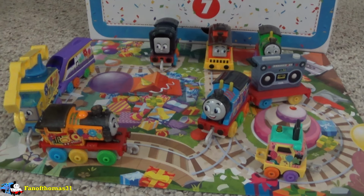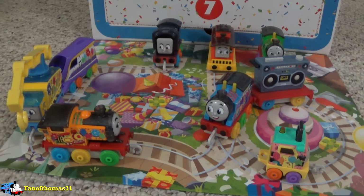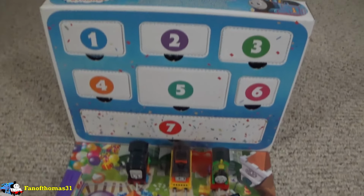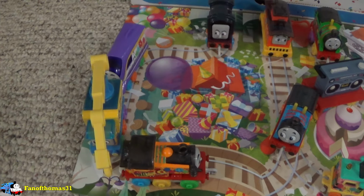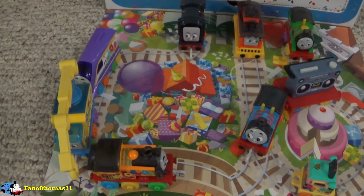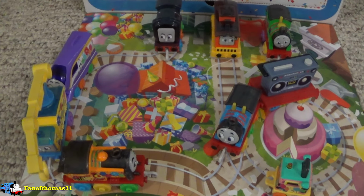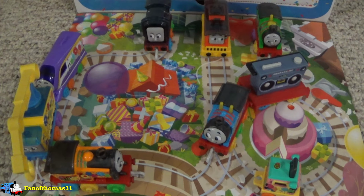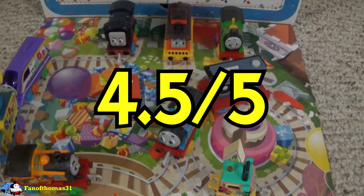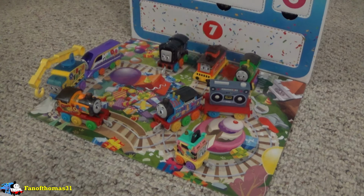And so, that is everything you get in the Thomas's 7 Days of Surprises pack. I'd say this is a very fun pack and a creative way to build up the hype before someone's birthday. I'm sure a lot of kids would love this pack, and it would make a nice piece for any All Engines Go fan's collection, with its inclusion of the show's 8 main characters and a nice piece of cargo. All in all, I give this pack a 4.5 out of 5. A perfect way to celebrate a young one's birthday.